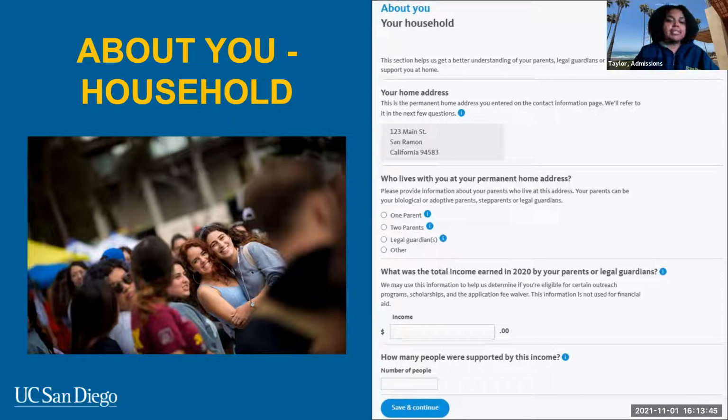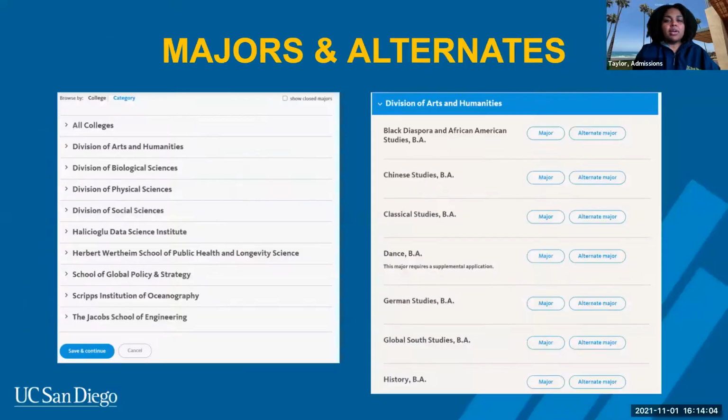And then once you've completed this section, every other section, you can go in whatever order you'd like. I always recommend maybe starting with the sections that require a little bit more detail, so filling out the coursework, maybe your activities, but again, it's totally up to you. Take your time with going through those sections and just know that you have to start with that About You section.